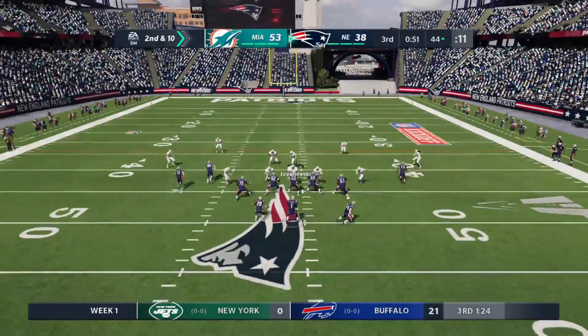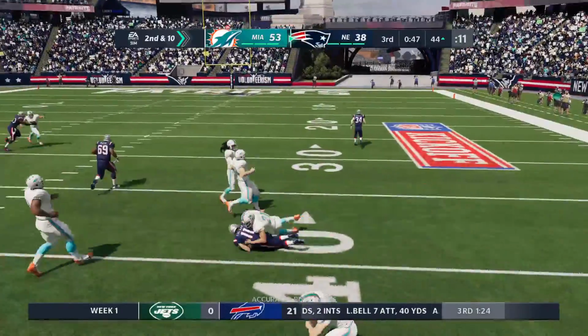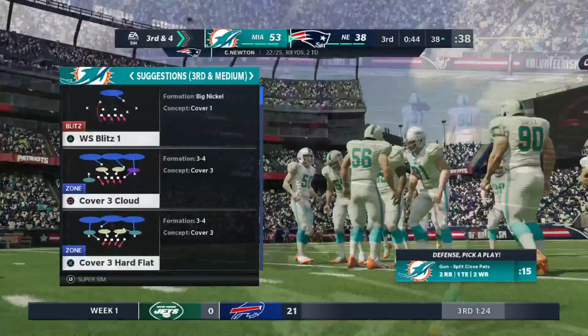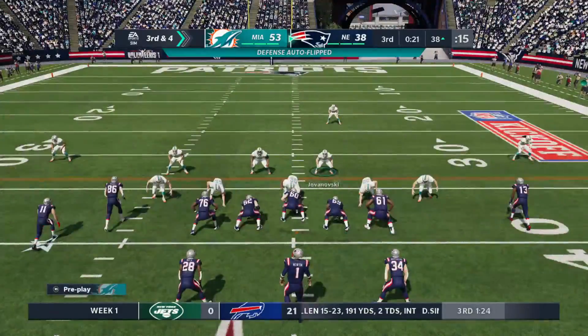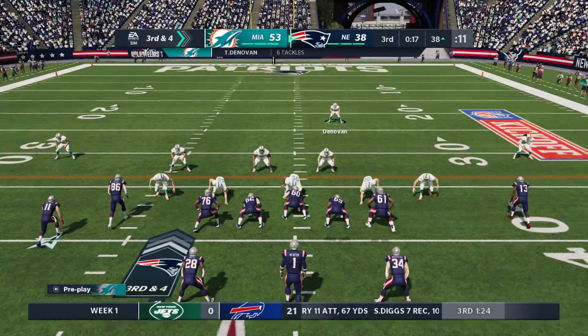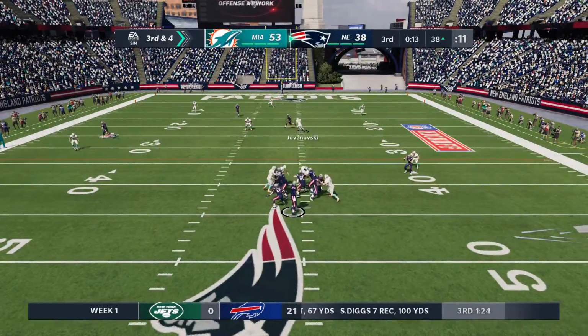2nd and 10, third quarter of the season opener. Cam throwing complete here to Edelman. And able to break one tackle, but then quickly brought down. But a nice little gain. They get 6. That'll leave them with 3rd and 4. From the gun on 3rd down, Newton.